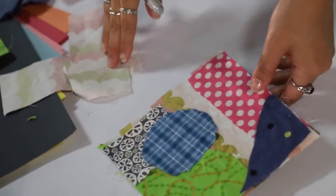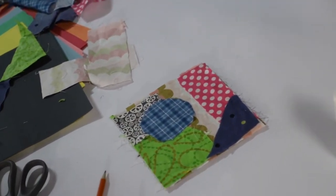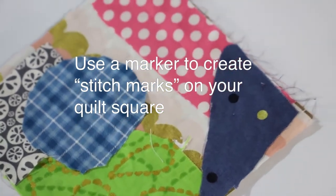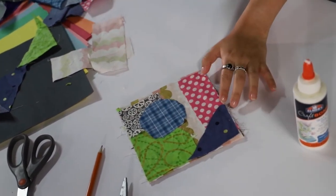Make sure your scissors actually work before you even think about starting this project. So once you're done with your quilt, you're gonna wanna take a marker. And since we're not sewing this together, actually, we're going to be using our marker to just make a little bit of stitching marks. And you can use whatever color marker you'd like.